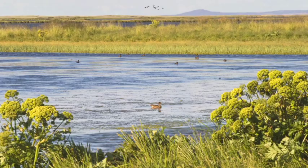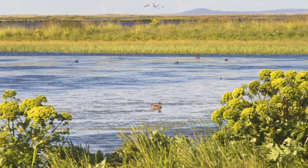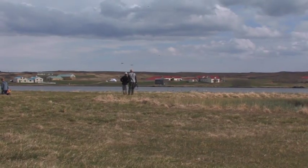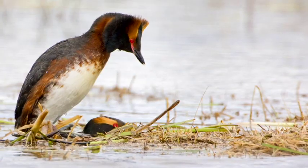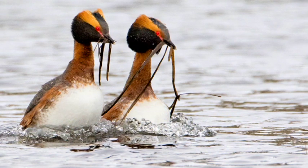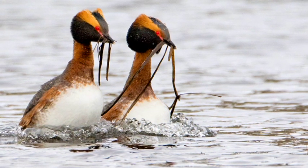Lake Víkingavatn and the surrounding area are very rich in birds, with waders found around the lake and ducks and other water birds on the lake itself. It is probably the best area in Iceland for horned grebe outside Mývatn. A few years ago, it was estimated that 20% of Iceland's horned grebe population bred at Víkingavatn.